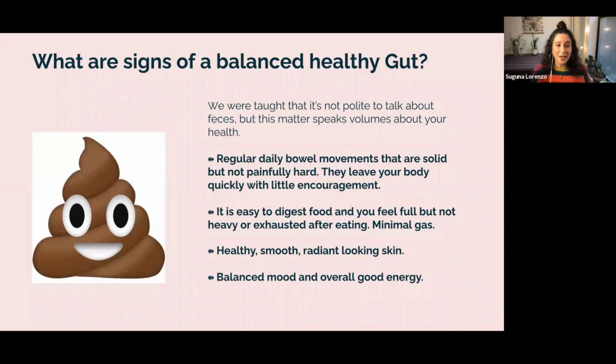So now that you're eating all these great probiotics and prebiotics, how do you know you have a healthy gut? What are signs of a balanced, healthy gut? So I apologize if anyone's offended about talking about feces, but really it says everything about your health. If you pay attention daily to what's going on, you can learn a lot by the consistency, the color, the smell, all these things. A regular daily bowel movement that's solid but not painfully hard.